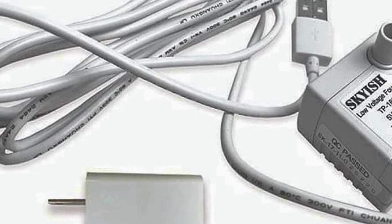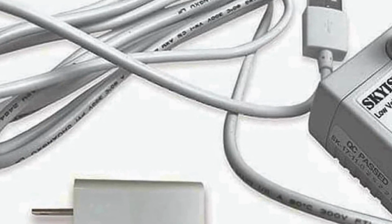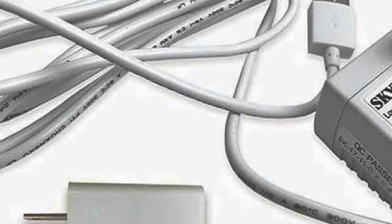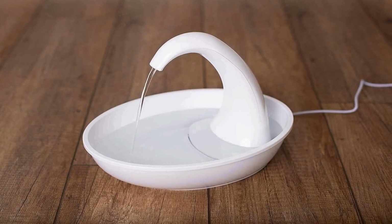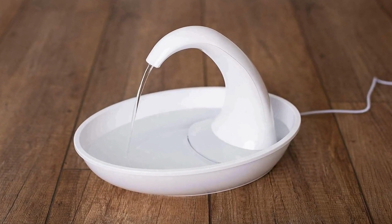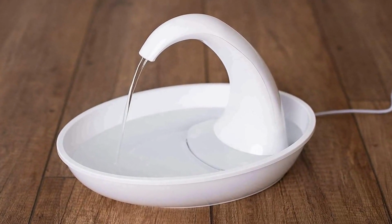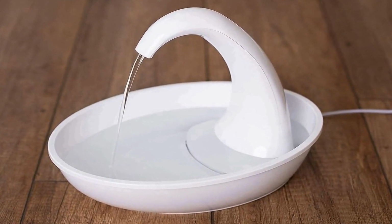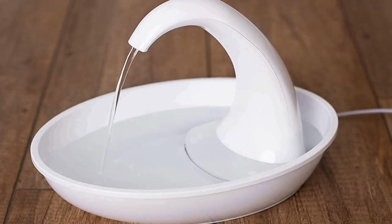The Swan Pet Drinking Fountain is not only functional but also visually appealing, adding an elegant touch to any home decor. It promotes better hydration habits for your furry friends and ensures they have access to clean water throughout the day, making it an excellent addition to any pet-friendly household.